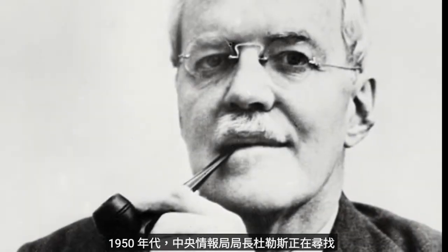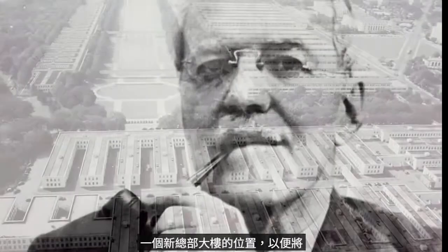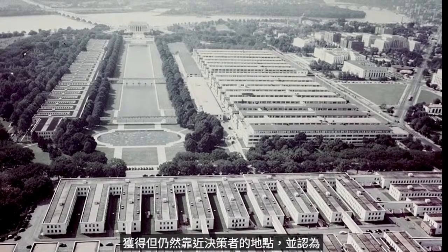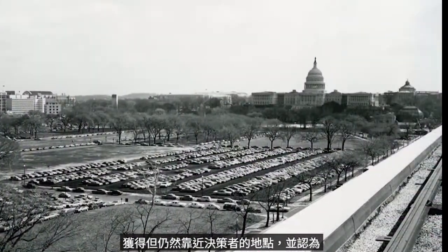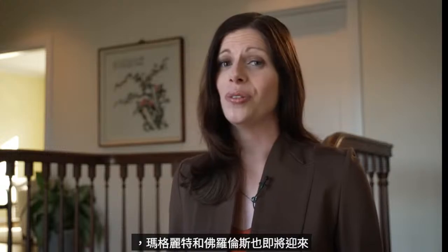In the 1950s, CIA Director Dulles was looking for a location for a new headquarters building to move CIA out of DC. He needed a spot that was easier to secure but still close to policymakers, and felt the land around this house was the perfect location. Construction was about to begin on the new headquarters building, and Margaret and Florence were about to get new neighbors.